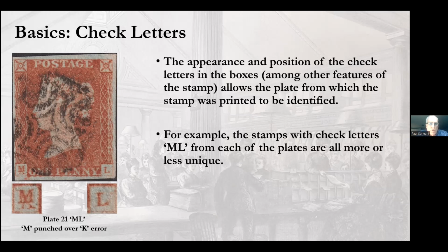So plating is done not just on the basis of the location of these check letters, but there are other characteristics. You can see below the M, there's the remnants of a K. So in this case, and it didn't happen that often, somebody actually punched a K in that space and then came back and tried to rub it out with a burr and then punch the M over it, which was the appropriate letter for that location.